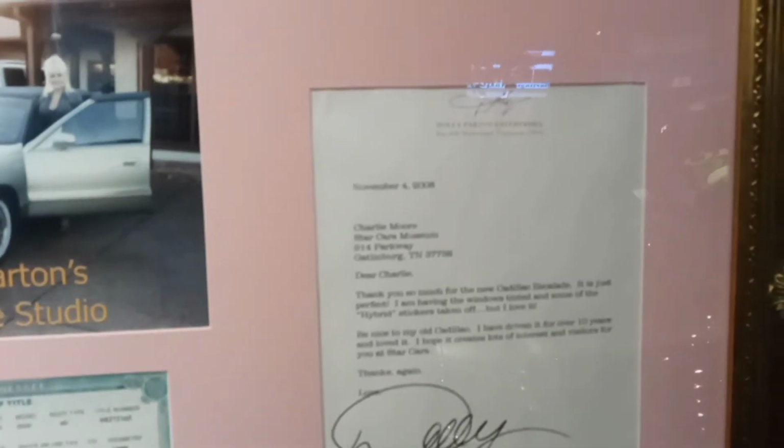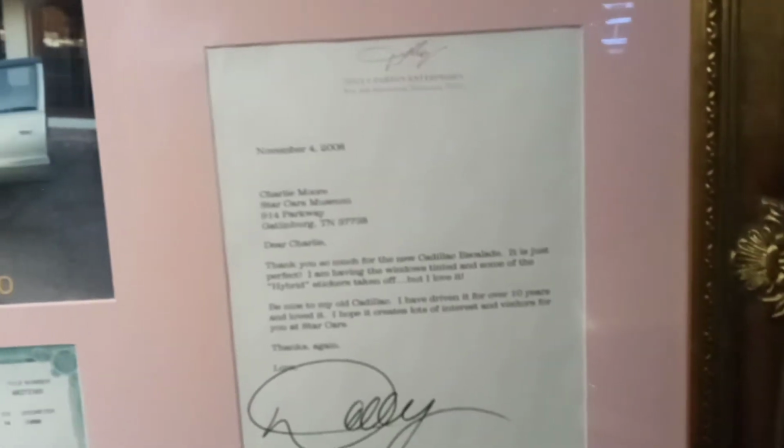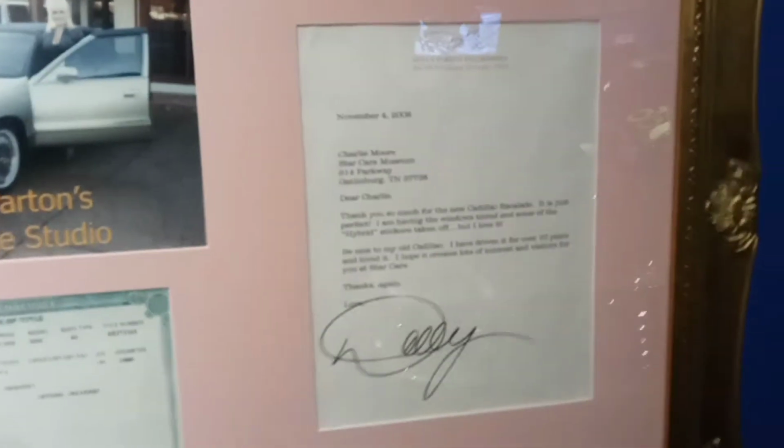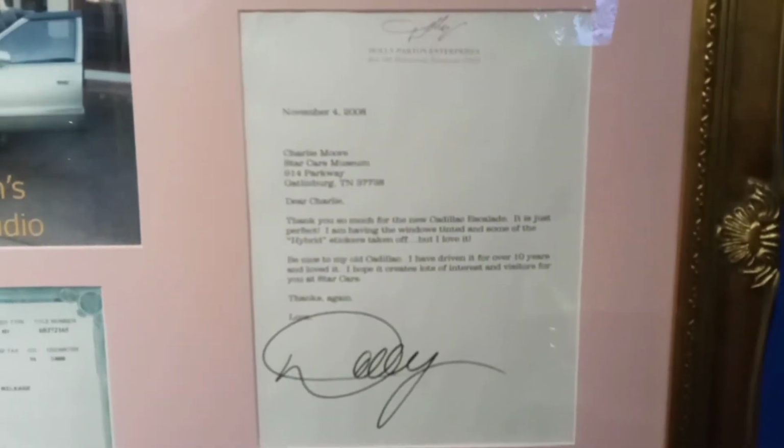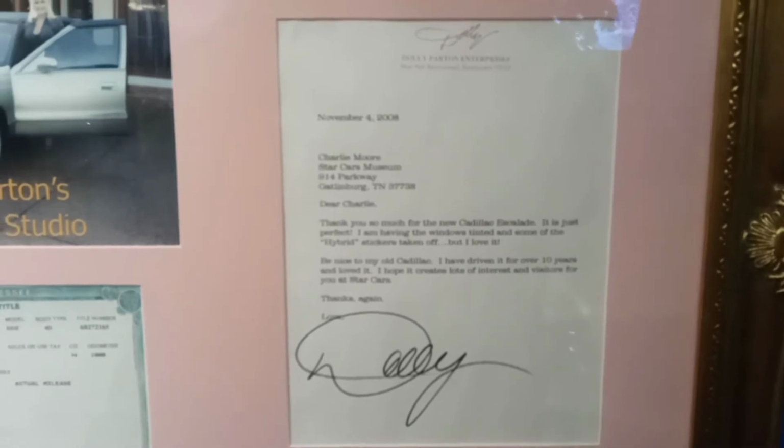She sold it. And dear Charlie, I thank you so much for the new Cadillac Escalade. It's just perfect. I have taken hybrid stickers off, but I love it. Love Dolly. So she sold it and they gave her a new car, you guys.